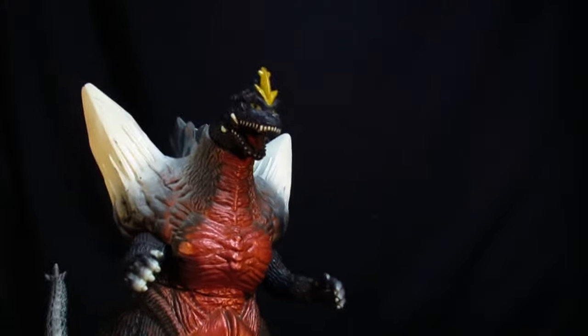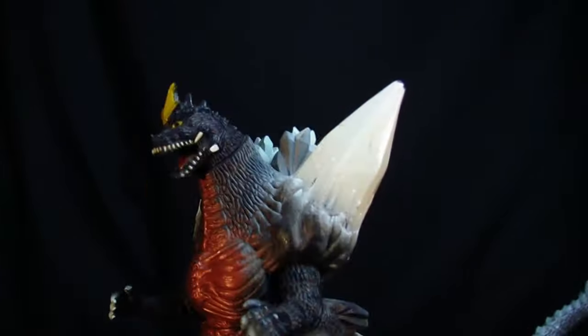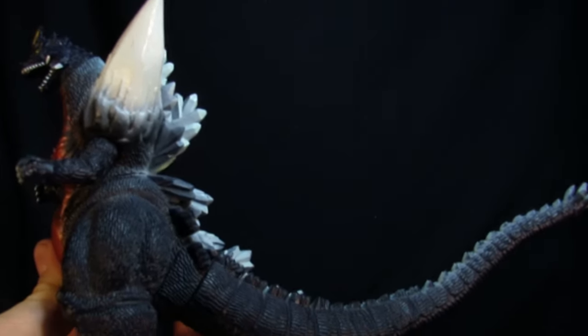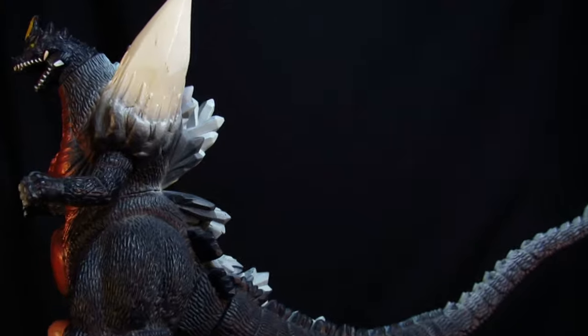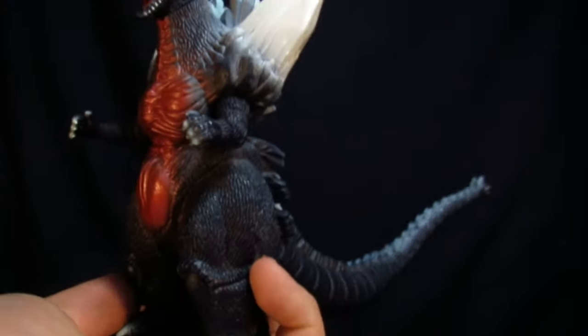Next, we have Space Godzilla, which some of you guys might be like, oh, Space Godzilla? Steve, you're failing the channel, man. But for the Bandai vinyl, I never was that impressed with this sculpt. Granted, it was the only Space Godzilla I had for the longest time, other than the Treadmaster one, so I was thankful for having a Space Godzilla.